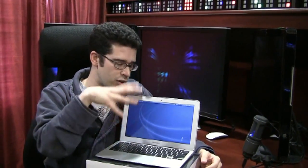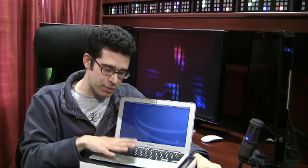If I need something that is only on the desktop, I don't want to carry around my MacBook Pro, which I love. I absolutely do. It's a desktop replacement. I love it. Great processing power. It's a Core i7 in there. It's a great computer.